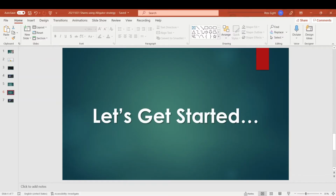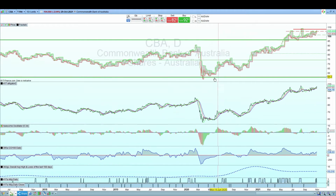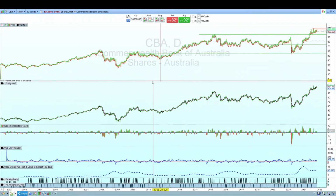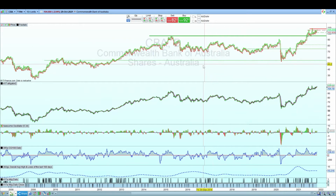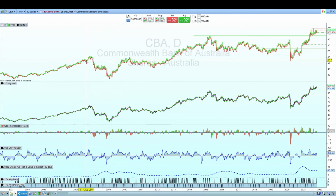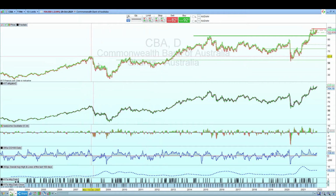So let's get started. Let's first look at the Commonwealth Bank. This has been going sideways, bouncing between this support resistance area. This is on a daily chart, and if you look at it going back to 2007, you can see the trend of the CBA with a couple of key challenges. We go back to 2007 because we wanted to test our strategy with the GFC, but also with COVID in 2020. So when you refer to the summary on the results, we've gone back to 2007 to factor in those drops and how that may have impacted our charts.